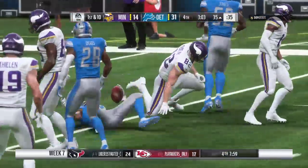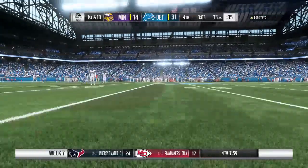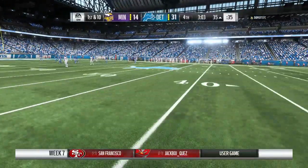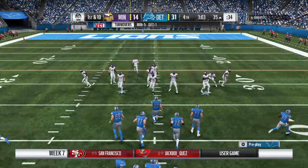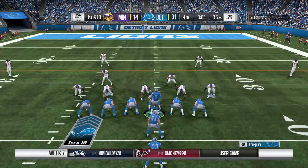Well, this defensive pressure has been constant all game long. The pass rush, the coverage, they've all been excellent, and now they'll tack on an interception here as this one continues to slip just further and further out of hand. Ball up to the 35 now as they come up on 1st and 10.